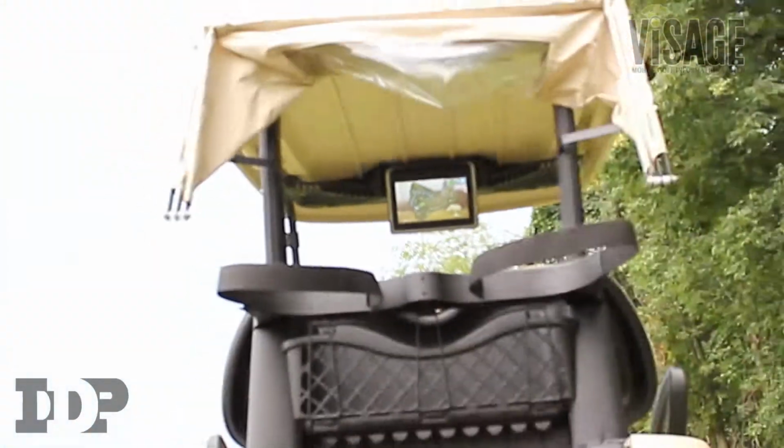We can track which cart orders what food so that when we get there, the customer's taken care of, the associate's giving the right food to the right cart. So it's been great on the F&B side of things.